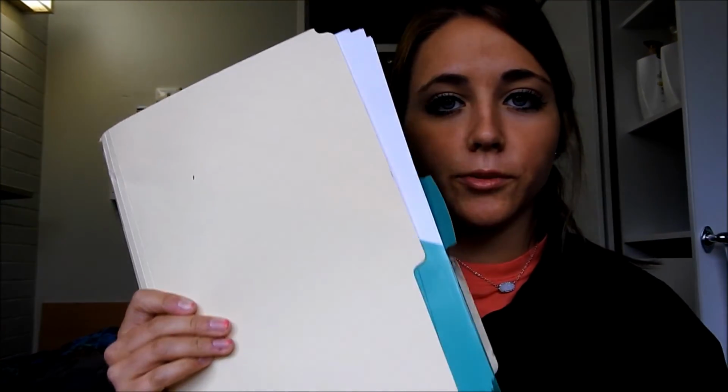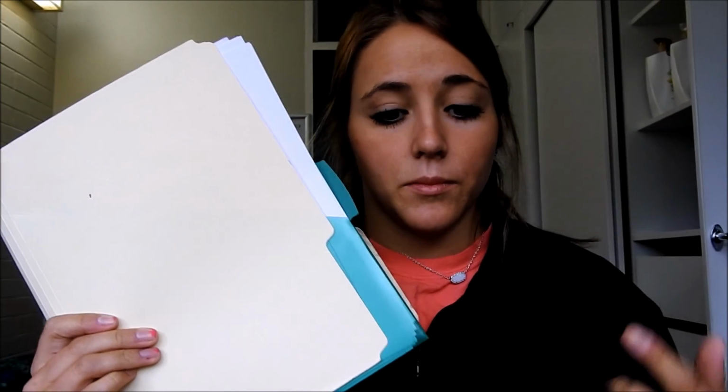That's important to me. Then I brought a folder with all my important documents like my plane times, where I'm staying, how I'm getting to my dorm, and everything. So this is very important to pack in a carry-on so you have all your information. It's very important.